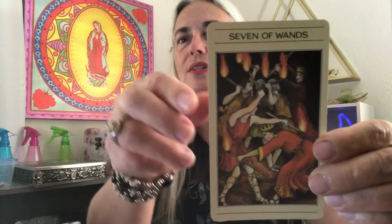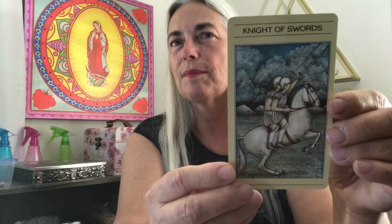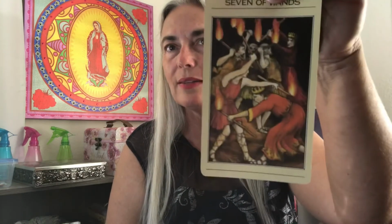7 of Swords. Now this is upside down. Knight of Swords. And wow, these are all swords. 7 of Swords upside down. Oh, and I believe this is 7 of Wands. I said that incorrectly. 7 of Wands. So I feel like this is saying she's like 2 people.